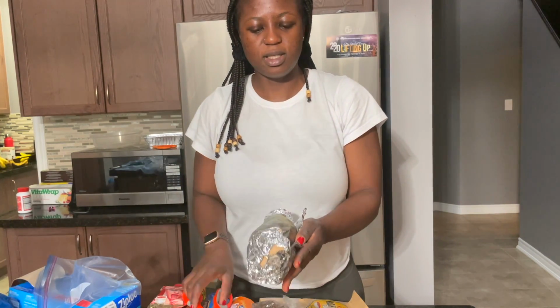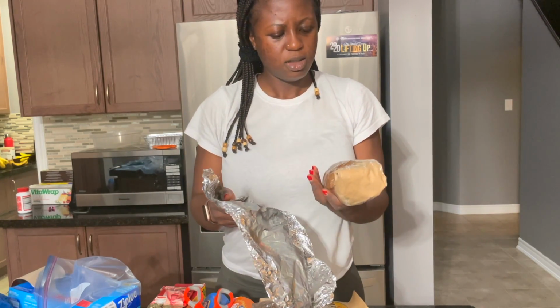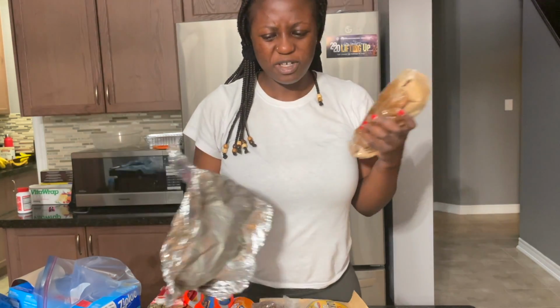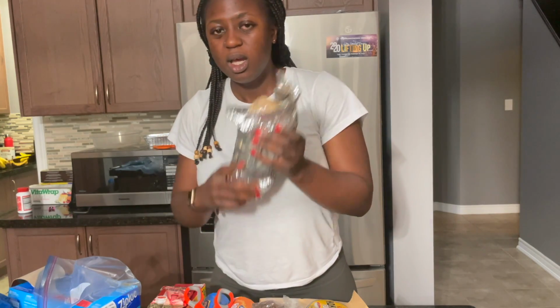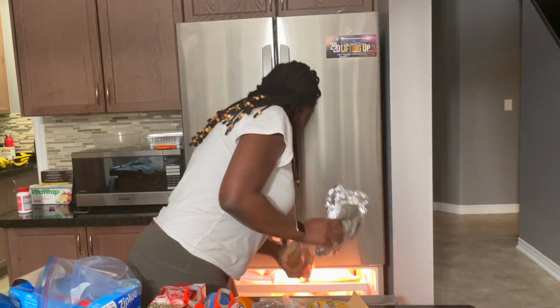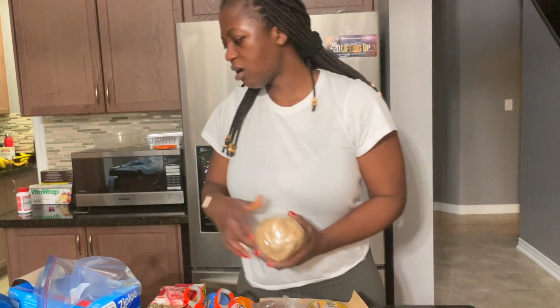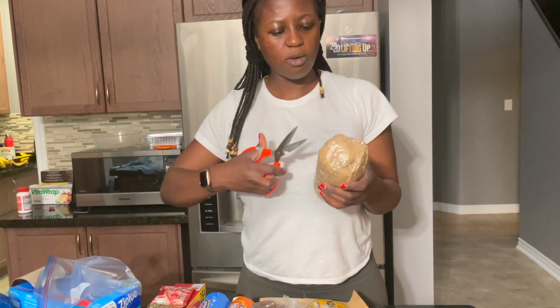Okay, I don't know what this is. I'm gonna open this really carefully. Oh, this is fish. Yeah. Goes in the freezer. It's open. I'll open it later. Oh, this seems like another flour.